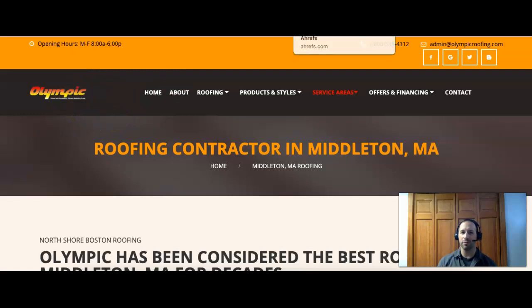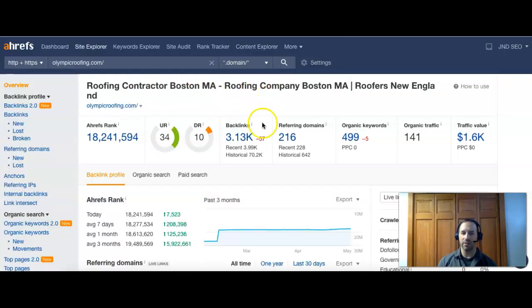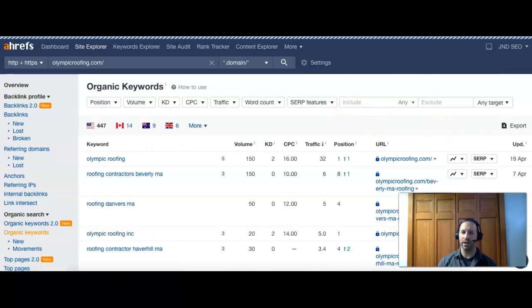Olympic Roofing. I plugged them into Ahrefs just to give you an example. You can see here they have the two wheels I was talking about, the two circles. Their local trust is a 34. They have a power of 10 behind their site. This could be higher, but it's not a bad start. 216 referring domains, sending them over 3,000 links to their page. They're being searched for just one keyword under 500 here, and that's driving 141 visitors to their site every month. So this is probably one that's right behind you guys.